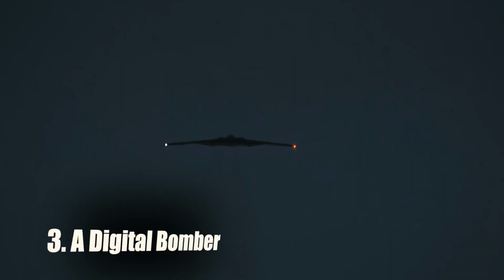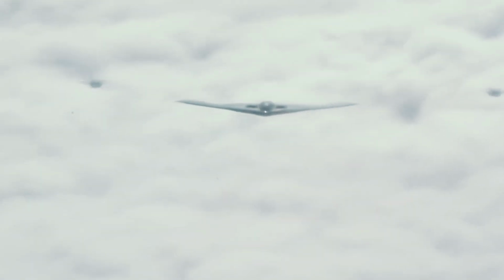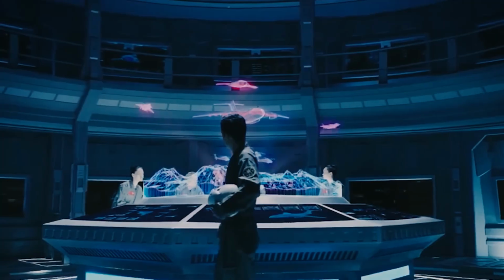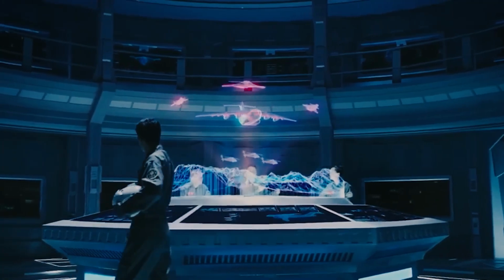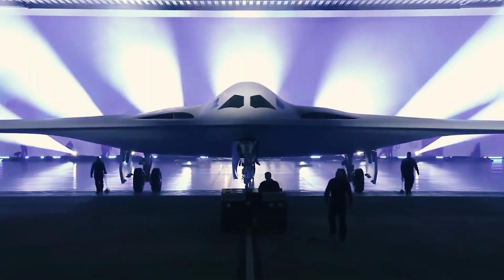Number 3. A digital bomber. Northrop Grumman uses agile software development, advanced manufacturing techniques, and digital engineering tools to help mitigate production risk on the B-21 program and enable modern sustainment practices.